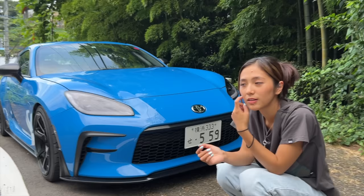Gosh, I love that car. Yeah. This is so fun. Thanks so much for letting me drive. I really love this. This is great.